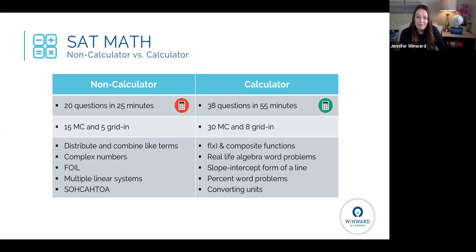Now, a huge tip that I can share with you that a lot of students don't know: the way that the SAT structures these sections is that the math increases in terms of the level of difficulty. So in the SAT math calculator section, from questions 1 through 30 for the multiple choice, they go from easy to medium to hard. Questions 31 through 38, those grid-in questions, restart the level of difficulty and go easy, medium, hard.